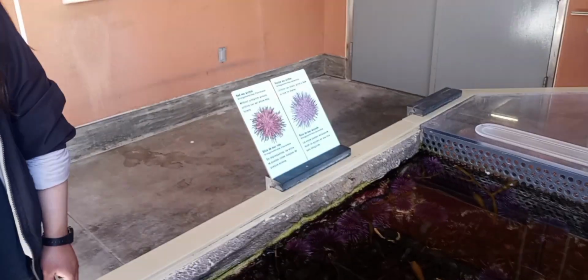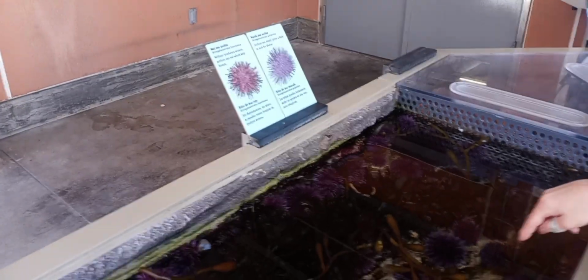Look at that, there's two types of sea urchins. There's a red one and a purple one. And then we also have some sea stars over there, guys. Yeah, two types of starfish. There's some big ones in there. Hello, guys.